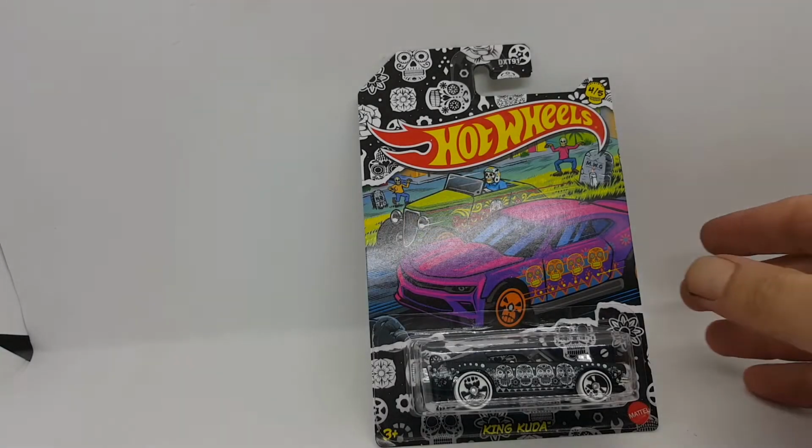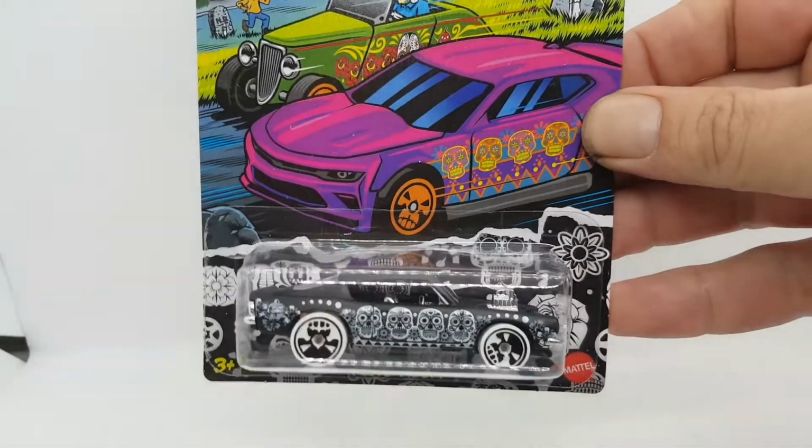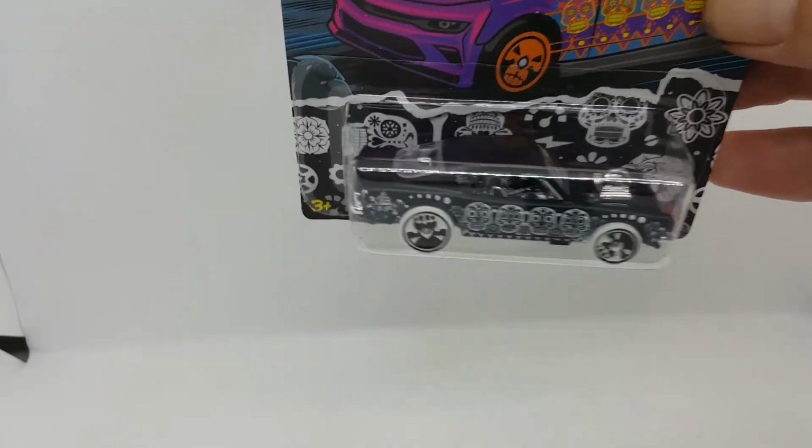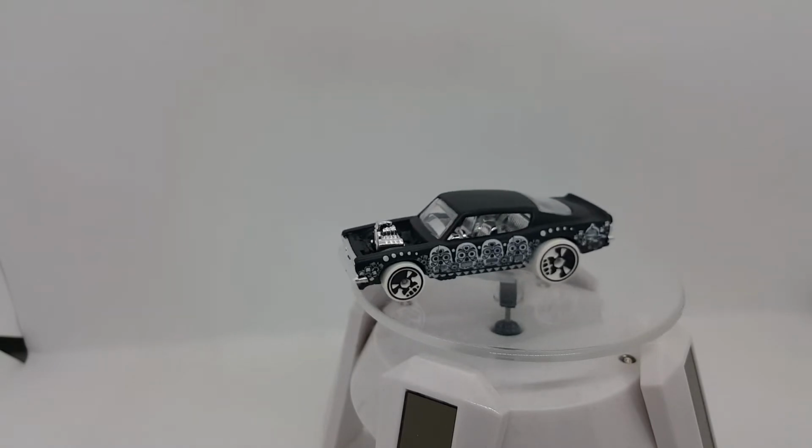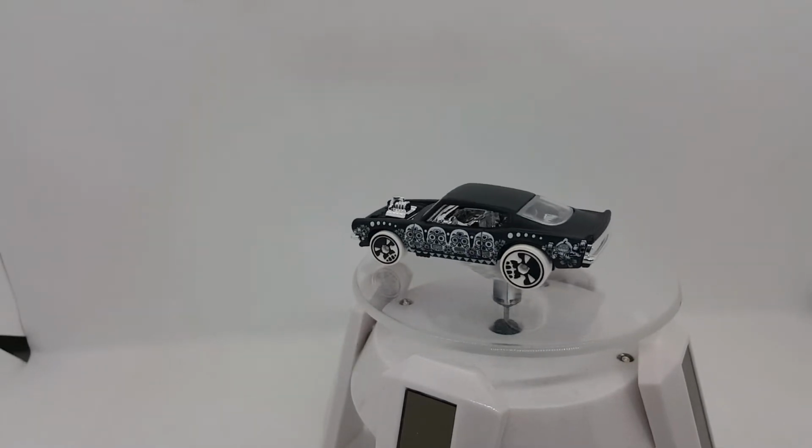And number four is King Cuda. Very cool. Look at that. I love the rims of this car. So cool.